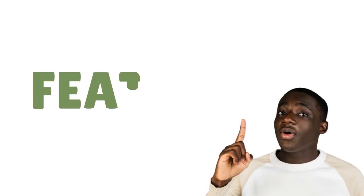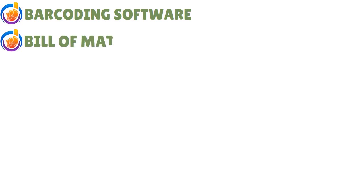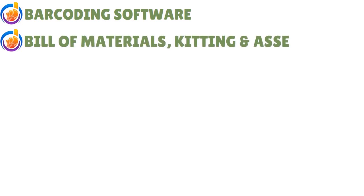One thing I want to tell you when we talk about Acctivate inventory management is the features. The features are pretty good, especially when you think about barcoding software, for instance. That's a strong module to really consider within Acctivate inventory management. You also have a bill of materials, kitting and assemblies. Now, when we talk about kitting and assemblies, we are talking about an opportunity to categorize your inventory within Acctivate, or at least use Acctivate to categorize it.